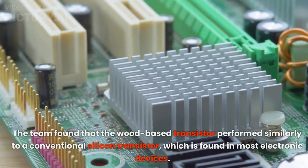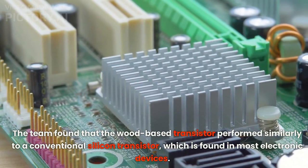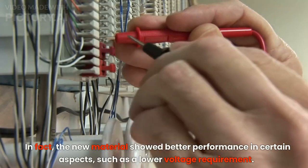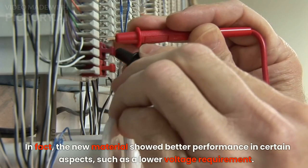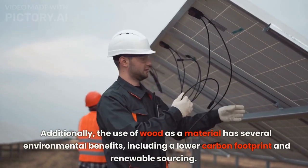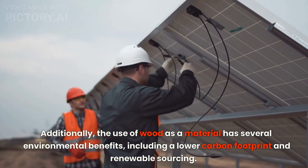The team found that the wood-based transistor performs similarly to a conventional silicon transistor, which is found in most electronic devices. In fact, the new material showed better performance in certain aspects, such as a lower voltage requirement. Additionally, the use of wood as a material has several environmental benefits, including a lower carbon footprint and renewable sourcing.